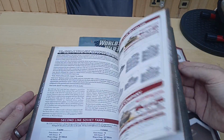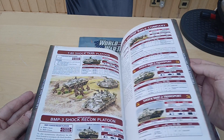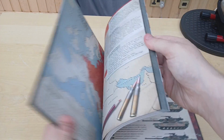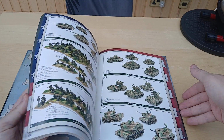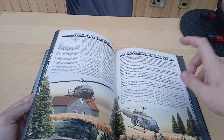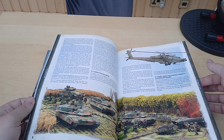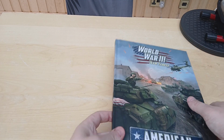And then into the force organizations. Again, loads of really nice detail about how the armies were formed and performed during the era. And it's the same again for the Americans, the American supplement. Nice background, full colour throughout. Like I say, Battlefront do beautiful books. Helicopters, something we'll talk about later.